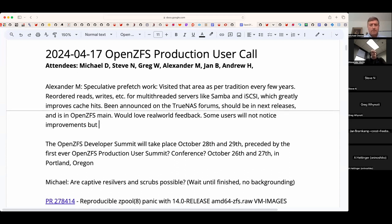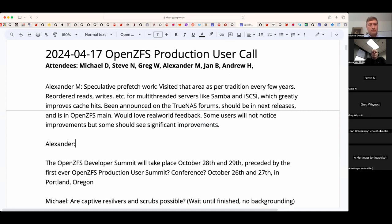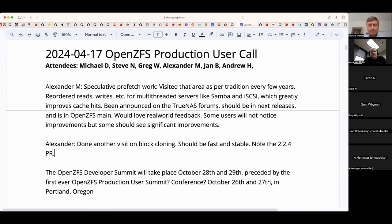I wasn't here for a while, just in case it wasn't noticed. I've done another round through block cloning, where I fixed a few bugs, but also did a number of micro-optimizations. So hopefully we're getting closer and closer for it to be stable and fast. But at least now, most of what's related to stability should be covered. Again, I created a PR for 2.2.4, so we're getting closer. This time, not aware of any crashes or anything like that. Hopefully, we'll be there soon.